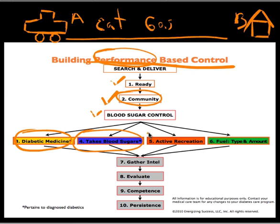The next, number 5, is active recreation. And active recreation is different than just exercise in that you're having fun. And that's important, because if you're having fun, the chance that you're going to repeat the behavior goes way up. So you want to make sure you're having fun.